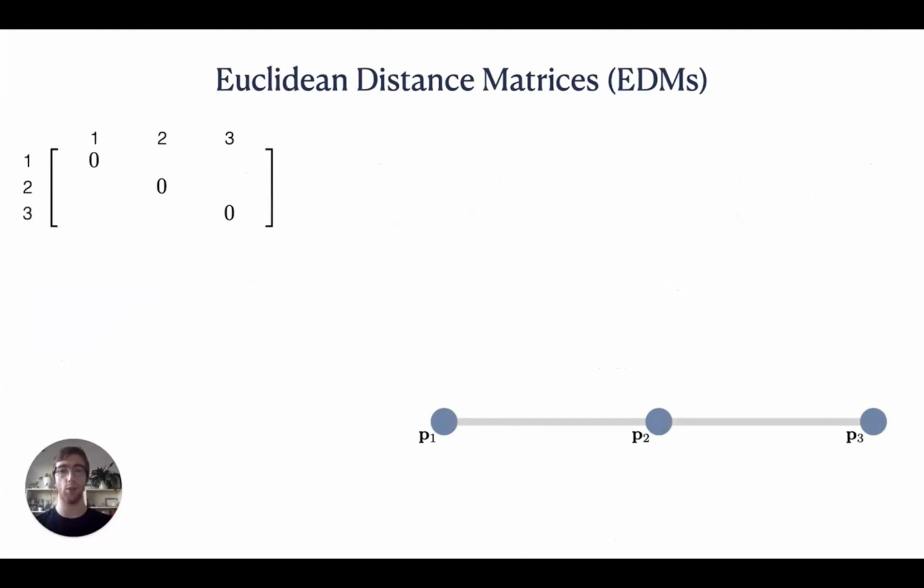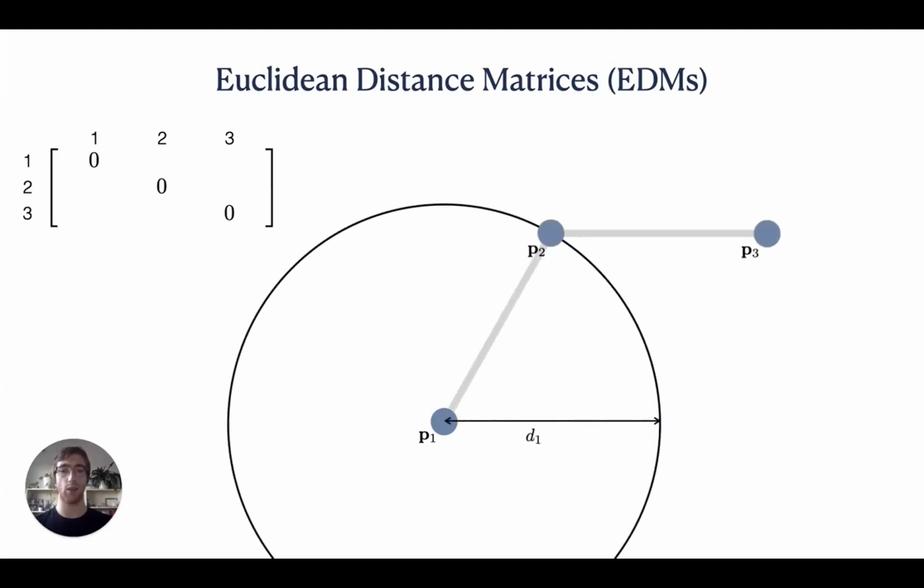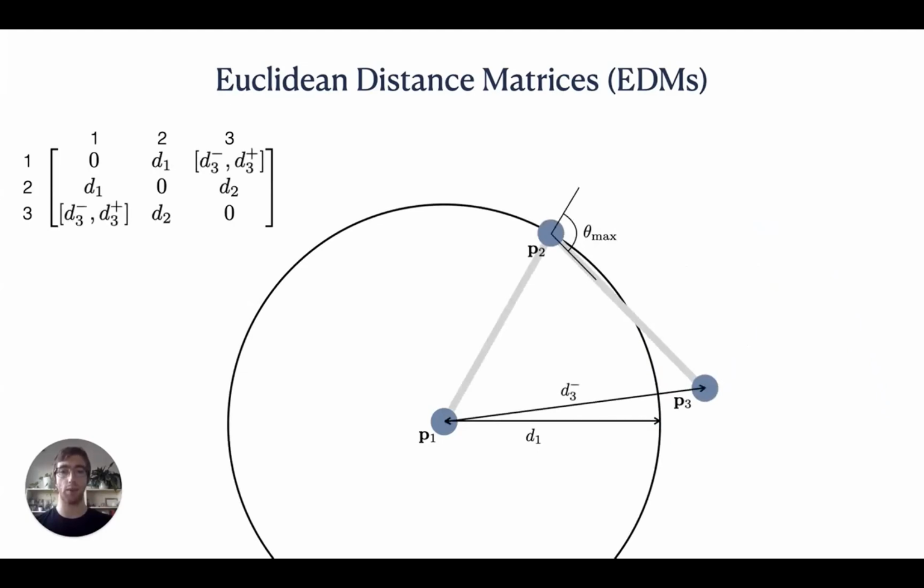For a simple two-joint planar manipulator with points fixed to its joints and end effector, we can describe the manipulator's feasible configurations with constraints on the corresponding EDM. For example, the fixed joint lengths correspond to exactly known elements in the EDM. Similarly, symmetric joint angle constraints become bound intervals on distances between points adjacent to the bounded joint.